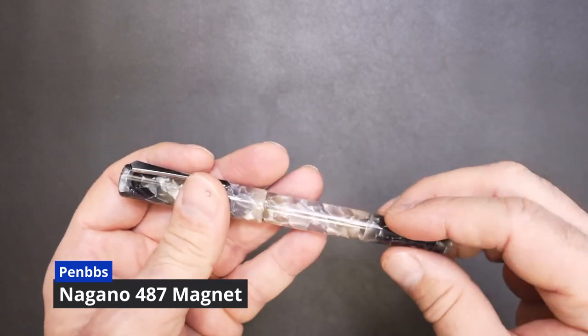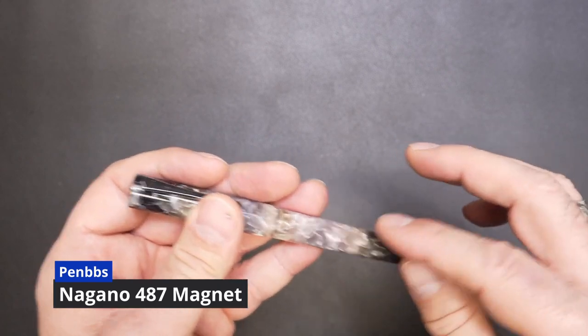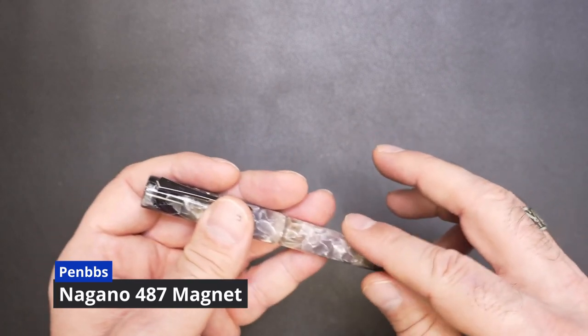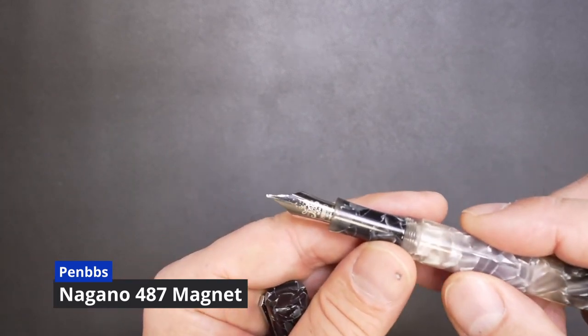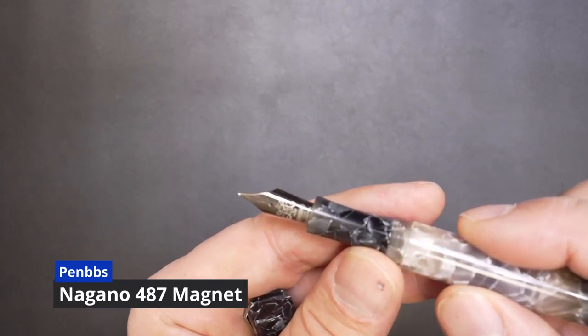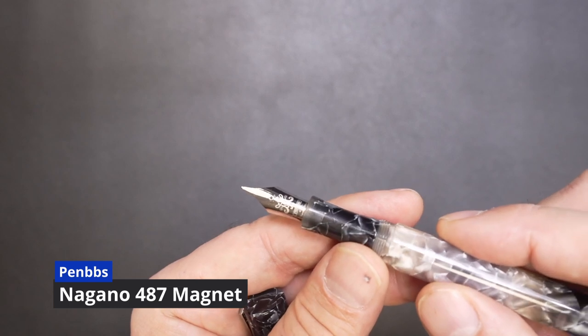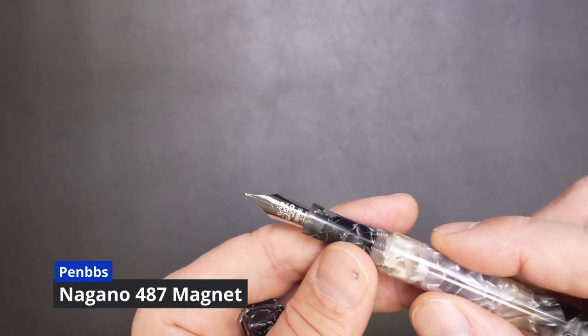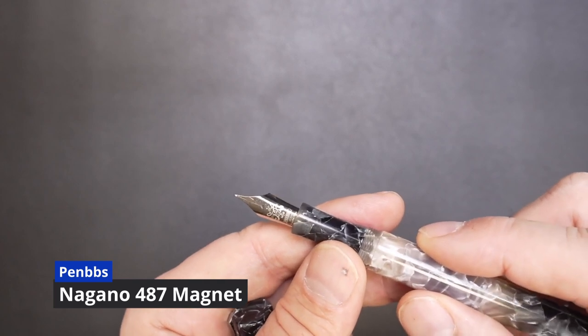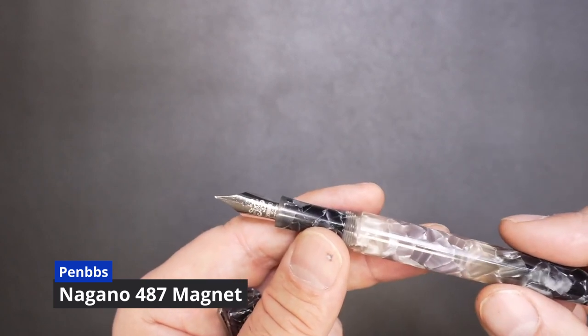Nagano is the resin style. They're a limited edition for this particular resin style. Look at these nibs. They have their own nibs. Nice embossing. Most of them are fine, extra fine. They do have a medium, but that's as far as they go in terms of larger sizes.